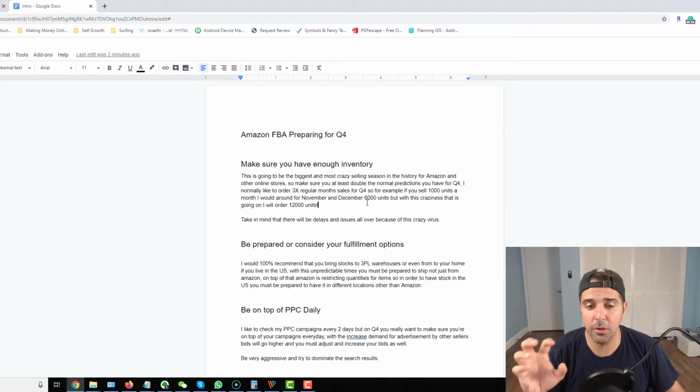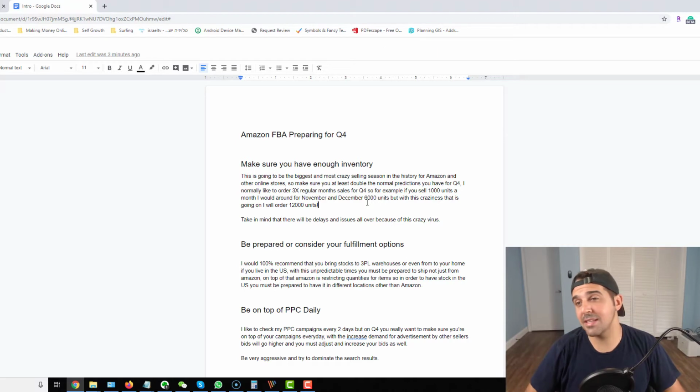You want to make sure that you have enough inventory, because believe me, the worst feeling is knowing that you have an item and it's selling like crazy and you're out of stock, and you know that you could really make more money, you could sell more if you just had more inventory. And this only happens once a year in Q4, so you have to wait another year for this to happen.